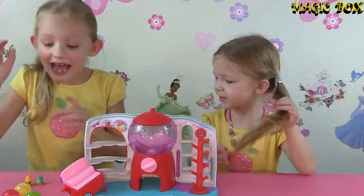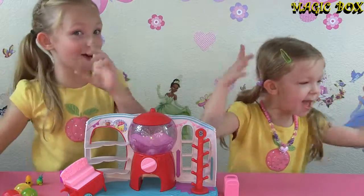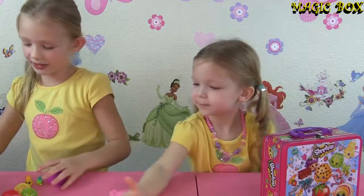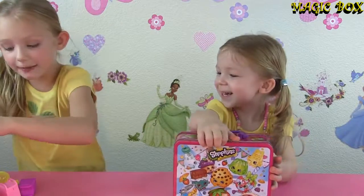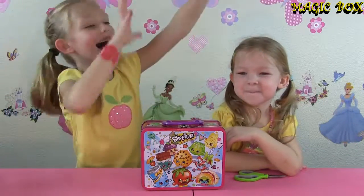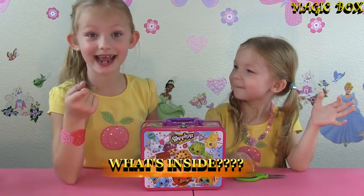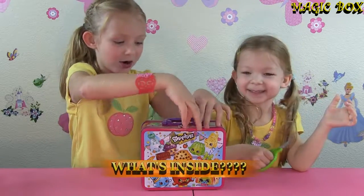So, let's start filling the gumballs all up. Yay! By opening surprises. From this lunchbox. So let's move this out of the way so we have space to open all the other stuff. Okay. You have the gumballs in the gumball machine, silly. So now, let's open it up. Yay! But, are you curious what's inside? Oh, you are? Great, so let's open it up then.